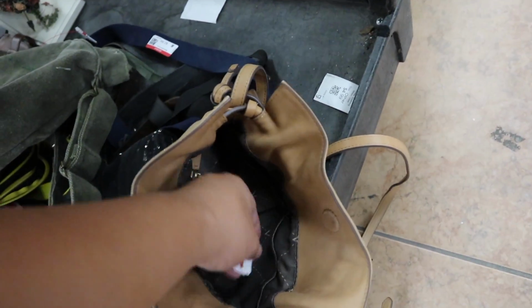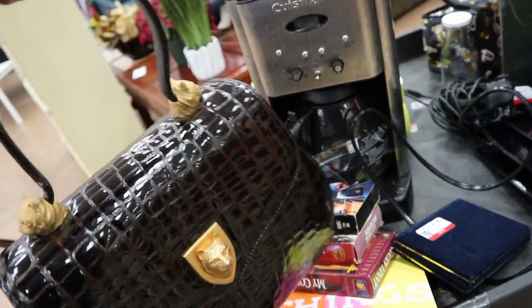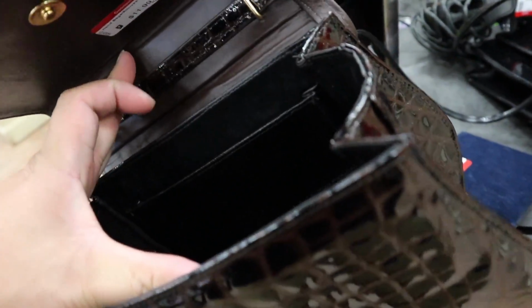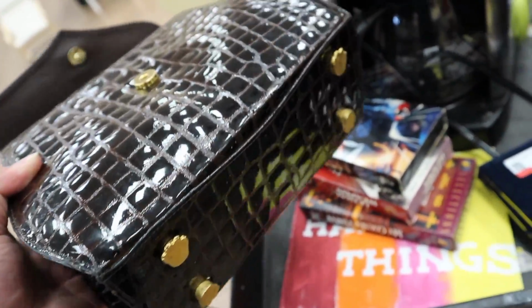Oh, here's another Vince Camuto. This one's not in as bad condition, but still kind of rough. Let's see how much this is. $7.99. Oh no, I think I know what this is. I can't pronounce the name. Is it? No, it's not. Must be like a copy. But it's so cute. Oh my gosh, the little feet, the little feet.